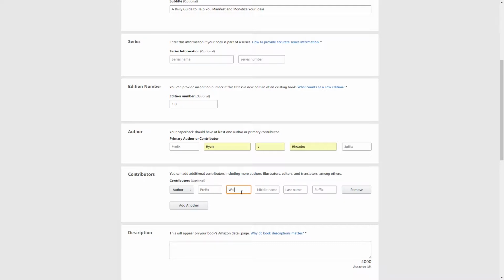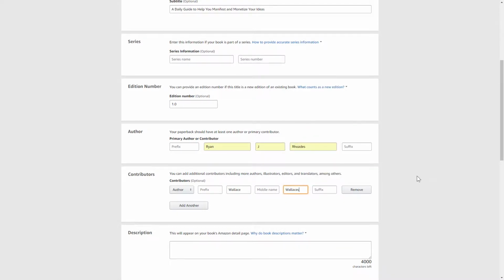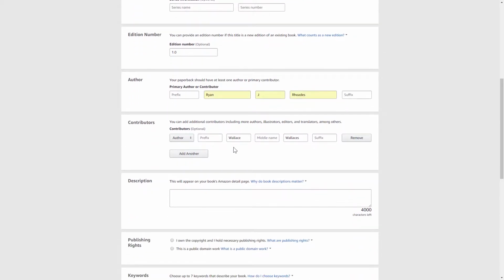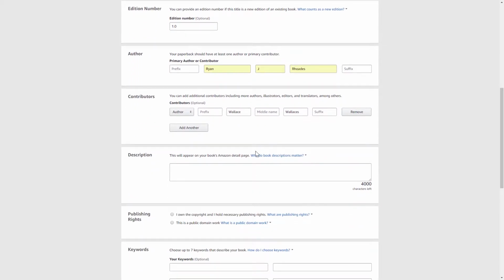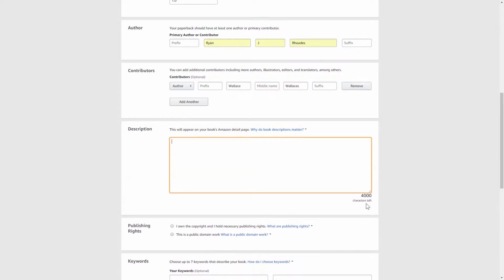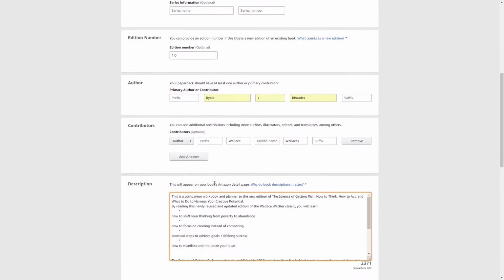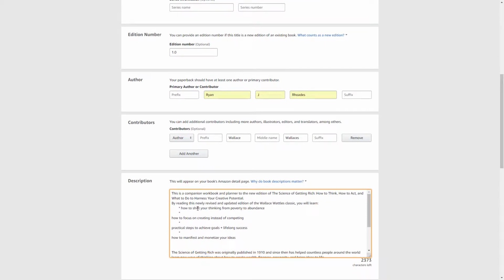Then you go through and add your name. This is going to be basically co-authored by the guy who wrote the original, Wallace Wattles, but he passed away a long time ago, early 1900s, so he's not going to care too much here. The majority of the content in this workbook in particular is going to be my original content. I listed myself as the co-author on the original book because Mr. Wattles wrote the majority of the content. I just added my own translation, my own commentary on the creative process, that kind of thing.